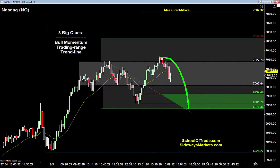Let them pull back. 1 try, 2 try, failure, right? Into pullback, into trap low, right? Traps usually come towards the end of that move. Why? Because you don't want to buy high, right? Into that trading range. What if we keep going sideways, guys?